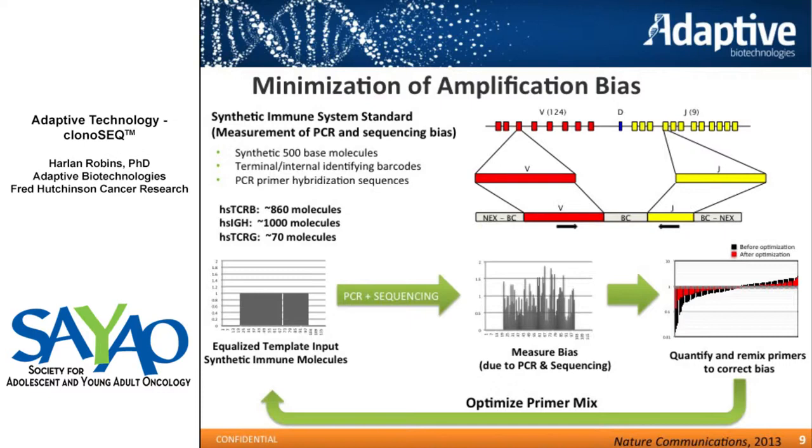And what we did in our process is rounds of iteration to improve our assay. We modify primers that don't work, and we titrate primers that are either under or over amplified to the point where, it's kind of hard to see, but instead of a 250-fold variation across any VJ combination, we're at about 20% across the whole range. And that is well within, I think, what would be considered viable clinically.